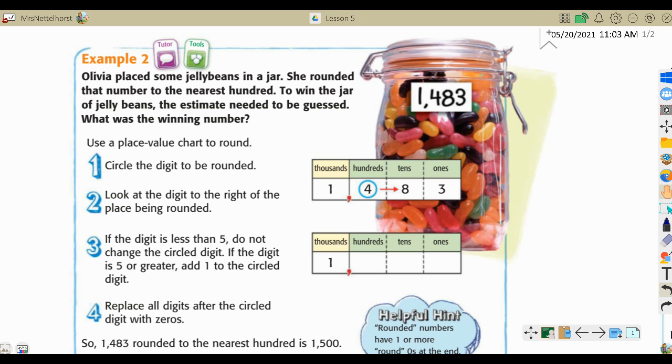So the way they do it is they have you circle the place that you are rounding to, and then you look at the next digit. Okay, so you're rounding to the hundreds, so they circled the 4, and then you look at the next digit. So the next digit is 8. 8 is closer to the next 100. 80 is closer to the next 100. So you have to change the 4 to a 5. And then you fill this in with zeros. That's 1,500.